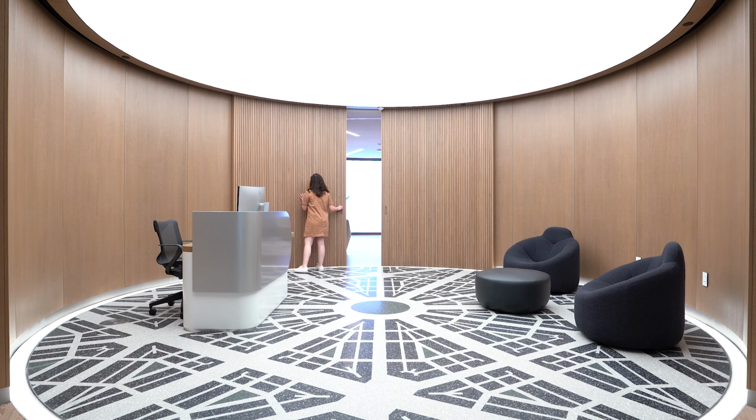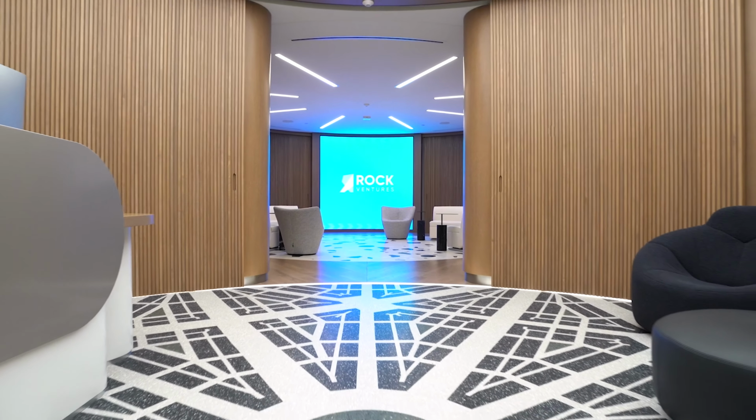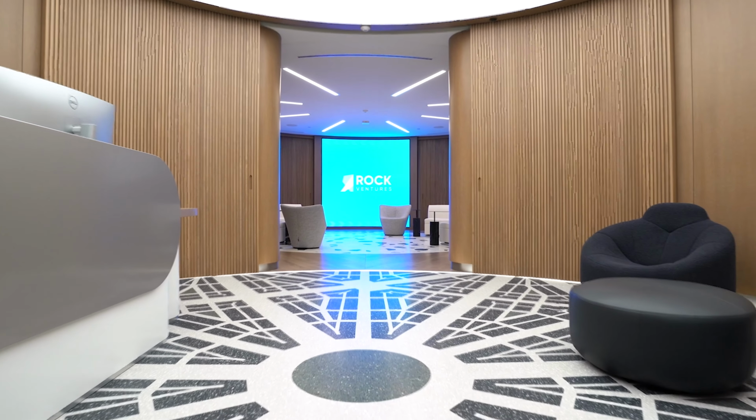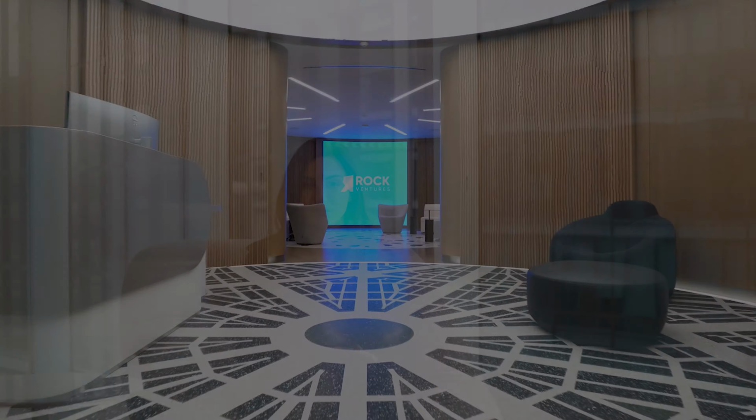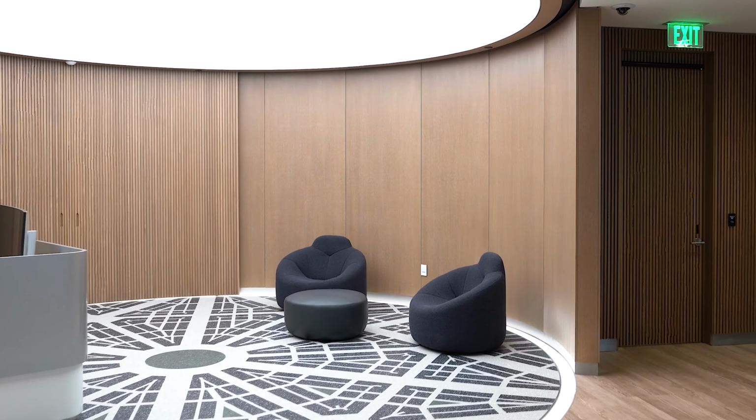The entry space was designed with the city of Detroit in mind. So the flooring pattern, made out of multiple colors of terrazzo, was based off one of the original drawings of the Detroit city grid. The finishes within the entry feature a mix of natural wood tones as well as this man-made terrazzo element that works perfectly in harmony to showcase the beauty of each material.